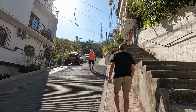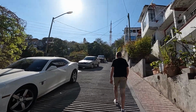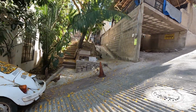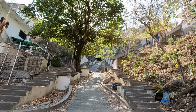Then the hill started to get really steep, and the road had these grooves in them, which I guess are for traction because of the road's steep incline. Along the way, we passed some barnyard animals like some donkeys and some chickens. Then the road turned into this winding pathway, still up on a steep angle.